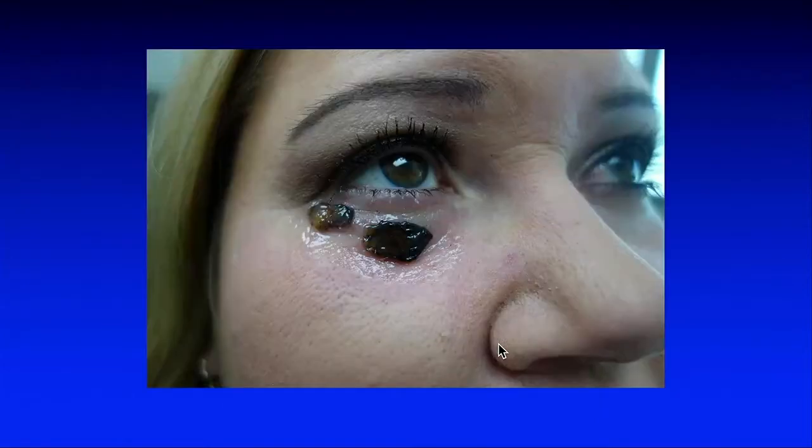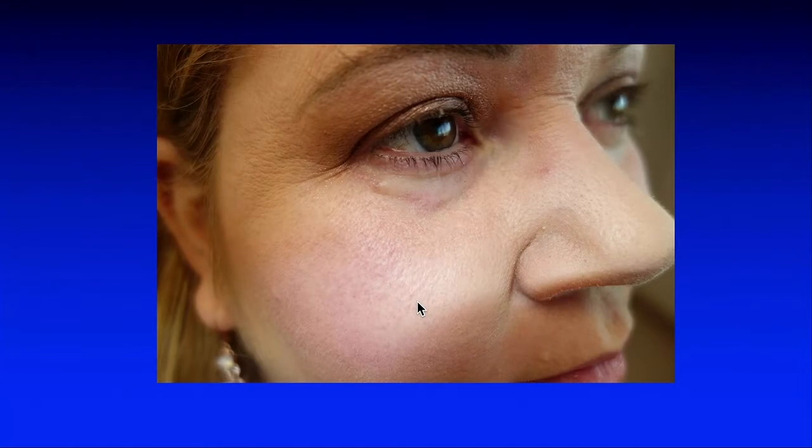for 2 weeks. This is what it looks like when the patch comes off. That's the sheet. It's kind of crusty and gross. And then here's 4 weeks, 6 weeks, nothing else done. Okay, no lateral tarsal strip, just that.